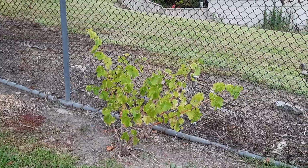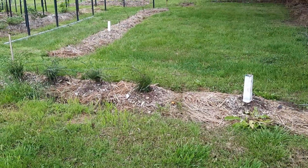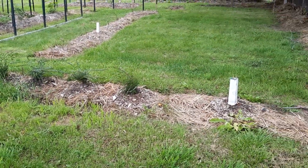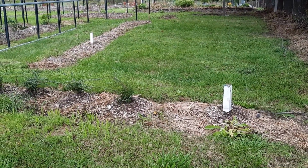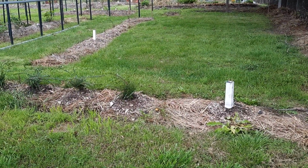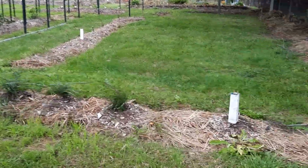So we'll just let that get bigger and bigger as time goes on. And then this is a new little bed here, which was going to be the goat area. It probably will never be a goat area now. I was going to put goats in here, and I've just gotten a bit scared about the whole idea of goats and fences. So I'll show you what we got instead.